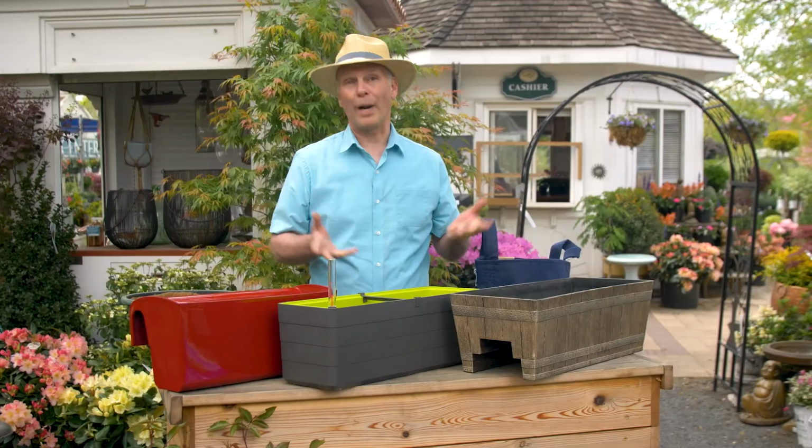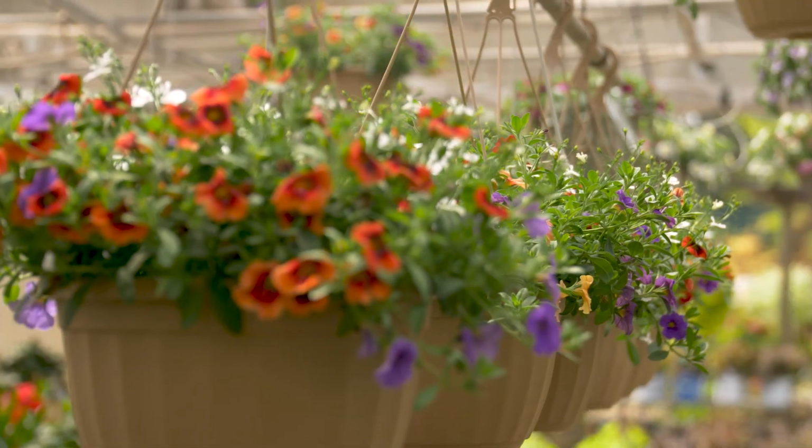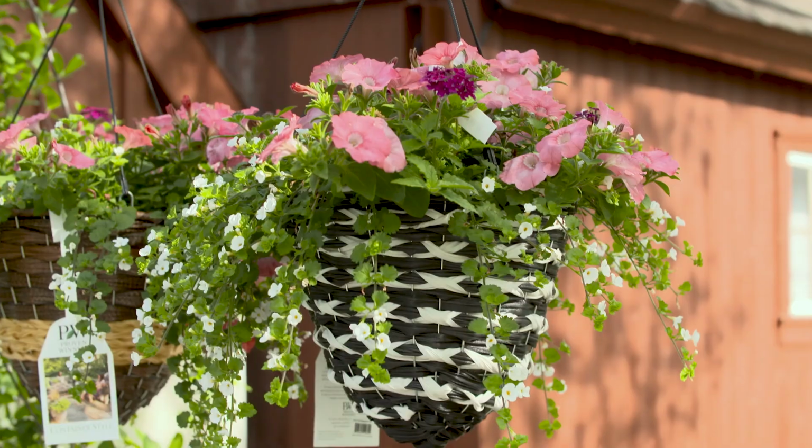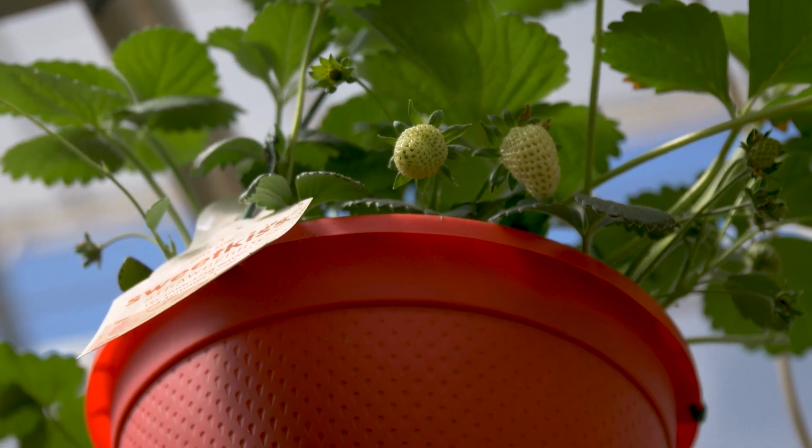First, you have to have the right container for vertical gardening, and there's so many different options now. For example, you can get something like a hanging basket. Everyone is familiar with those. Those will hang down, and you can grow all kinds of flowers, fruits, and veggies in them.